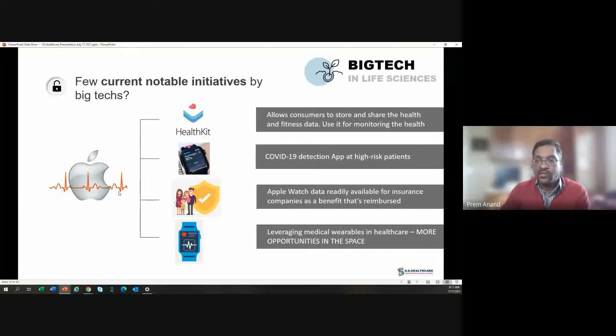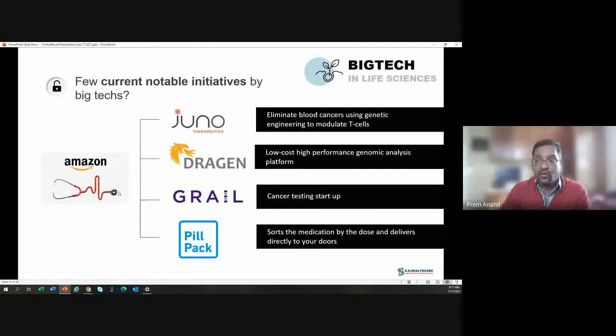And the one interesting thing I found about Apple Watch is that they can be used to detect the COVID-19 presence in the body, positive or negative. And Amazon, interestingly, because you all know that Amazon is a shopping site, but it's actually investing in a lot of therapeutics companies, like a lot of pharmaceutical companies, right?